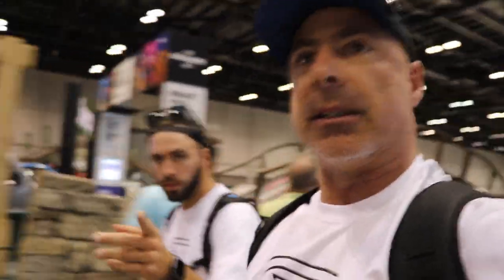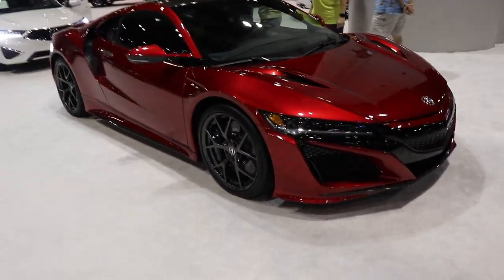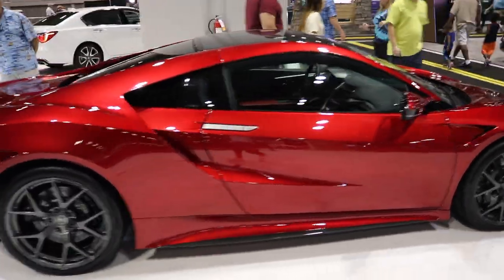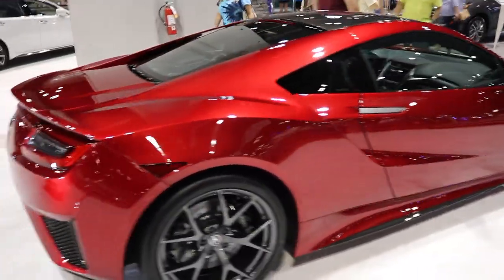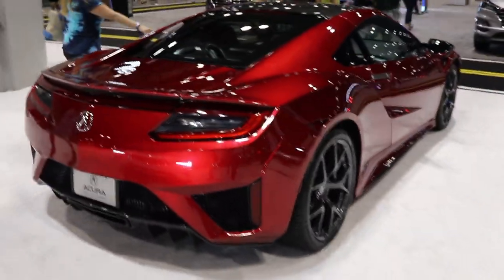I see a nice, nice red car here. It looks like a nice NSX. Come on, let's go check it out. Look at the color on this NSX. Wow, can you pick that up? I'm hoping you guys have seen it. This is a gorgeous color, man. This color is just sweet.